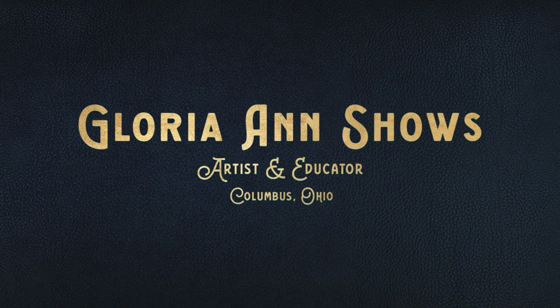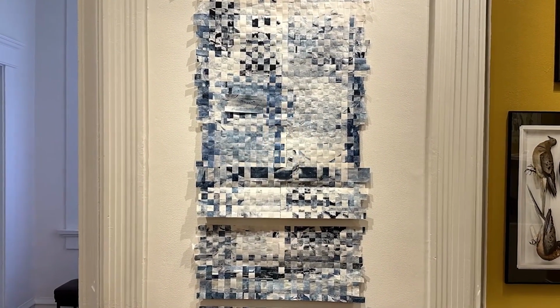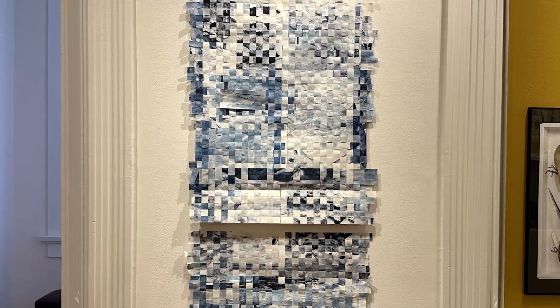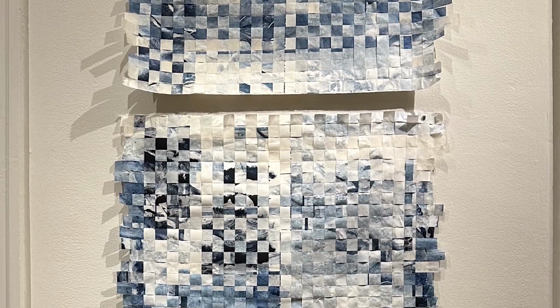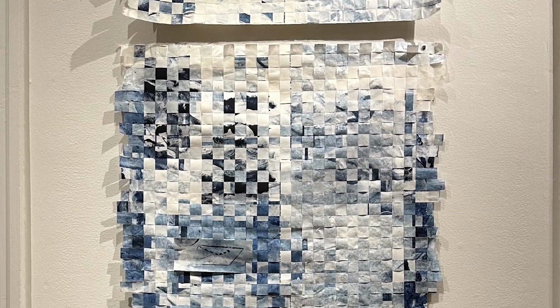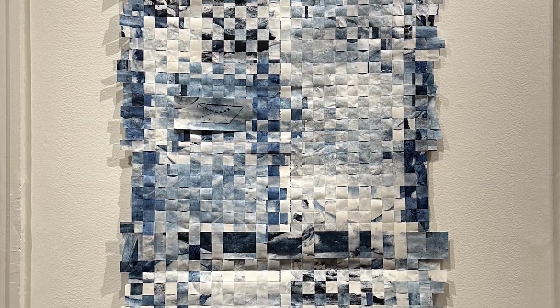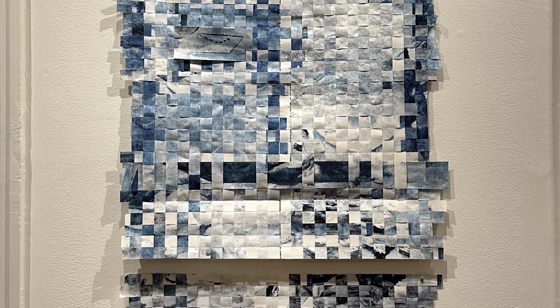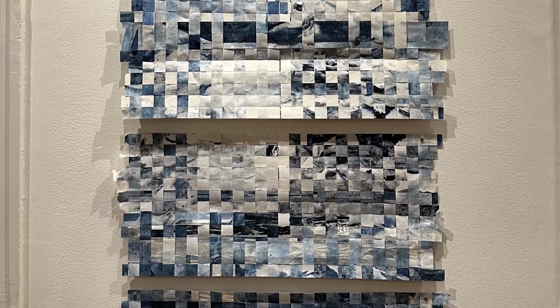I met Gloria Shows during the pandemic when we were working together at the Springfield Museum of Art as preparators. She was one of the first new friends I made when I moved back here, and she's an incredible artist whose work focuses a lot on landscape and place and memory, and we thought that was a really important concept to bring in, and especially through the intricacy of how she puts her work together and how she brings very familiar concepts into a more abstract realm through contemporary art and printmaking.